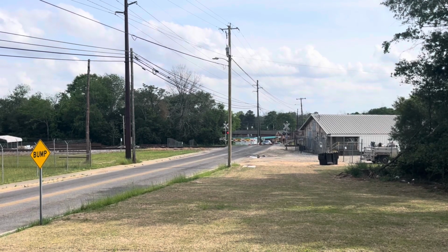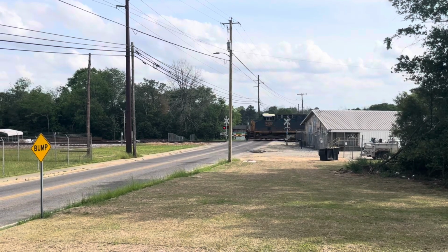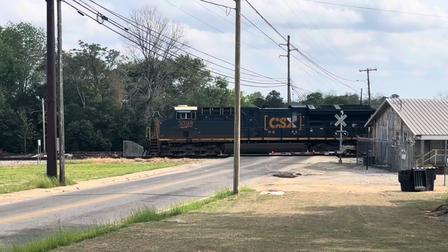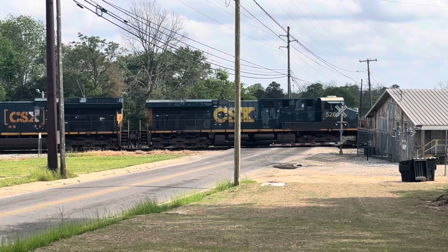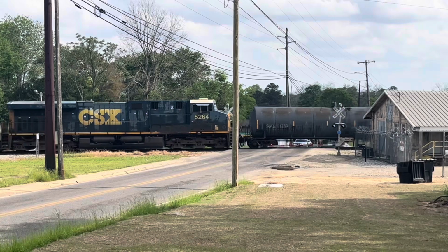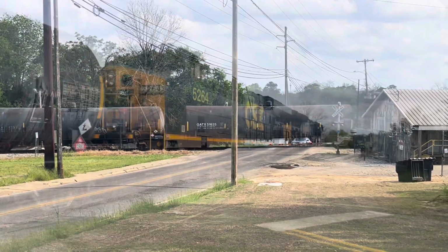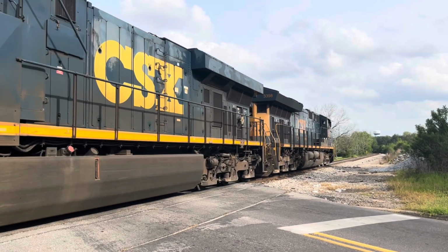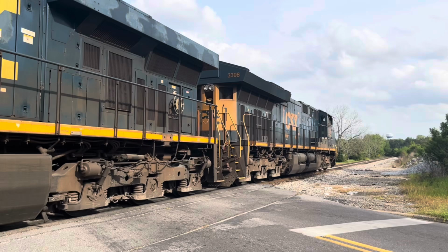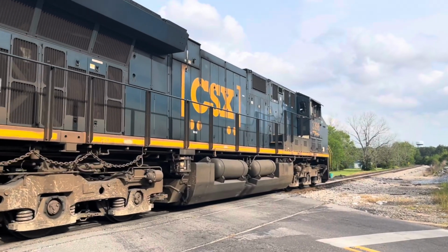Today on Toby's Trains, we travel to Dothan, Alabama to catch a day in the life of CSX local L734. This local transfers cars between the CSX yard and the Bay Line Railroad's transfer yard. Today's power is 2 GE locomotives. The power varies on how many cars there are on the local.